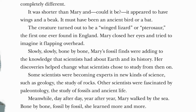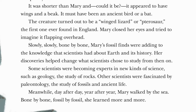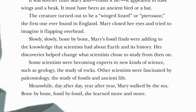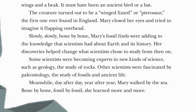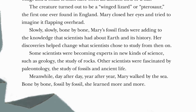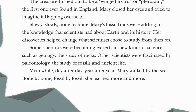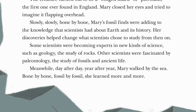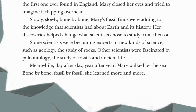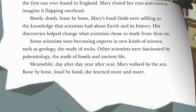Slowly, bone by bone, Mary's fossil finds were adding to the knowledge that scientists had about Earth and its history. Her discoveries helped change what scientists chose to study from then on. Some scientists were becoming experts in new kinds of science, such as geology, the study of rocks. Other scientists were fascinated by paleontology, the study of fossils and ancient life. Meanwhile, day after day, year after year, Mary worked by the sea. Bone by bone, fossil by fossil, she learned more and more.